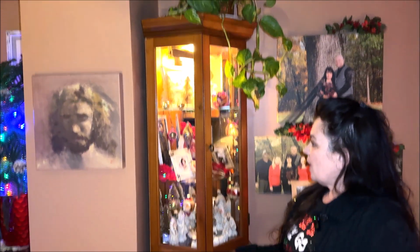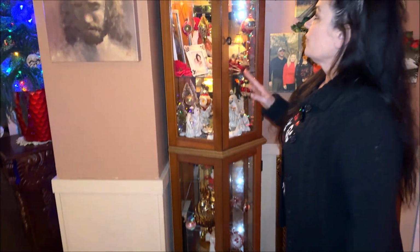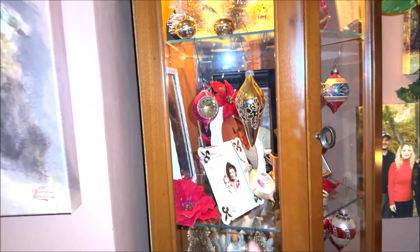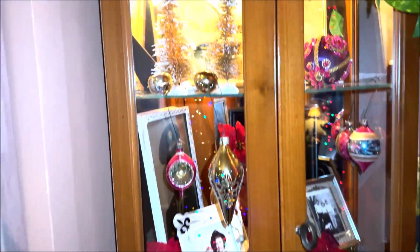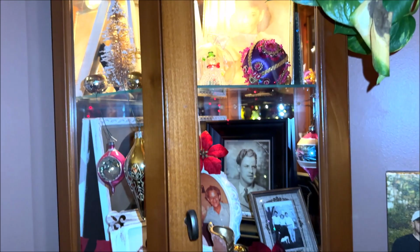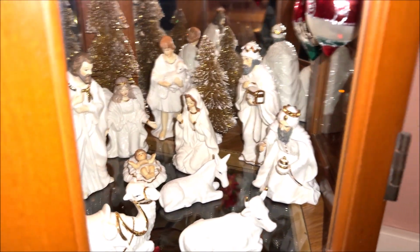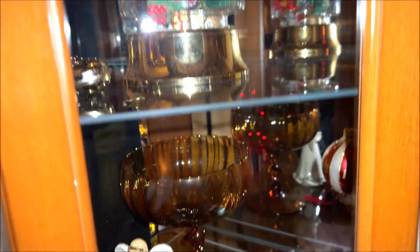Yeah, absolutely. So then this corner cabinet's new. Well, it came from Slade's dad's, and it was just a great thing. It fit right in this corner and I'm a corner shelf fanatic. I love corner shelves. So I put the antique bulbs, as you can see, hanging in here. That was one from my childhood, that bulb there. And this is Lennox, this nativity scene here. And down here, I have some more Lennox, but that was another bulb that I made down here. I made that one.